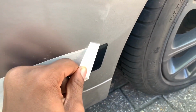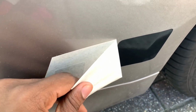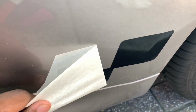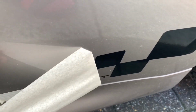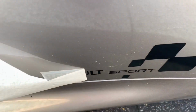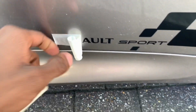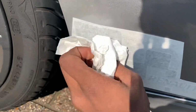Then you want to get your other tissue. I'm going to take my time because I don't want it to come undone. Oh yeah, mate. That is amazing, mate. Oh my god, mate. That looks so good, mate. That looks... oh shit. That looks so good. Well, now this side.